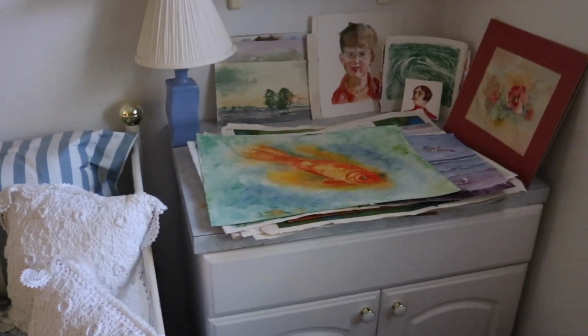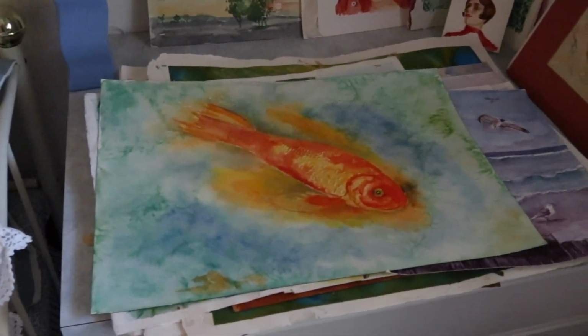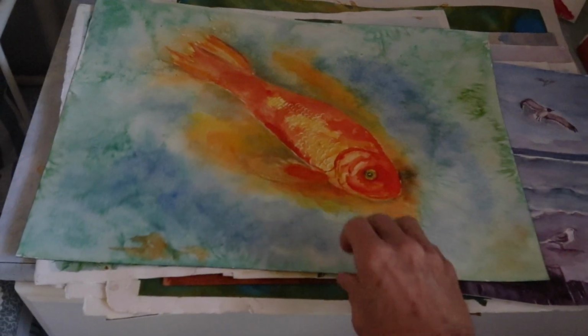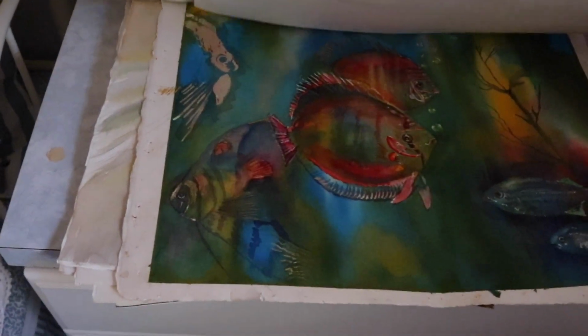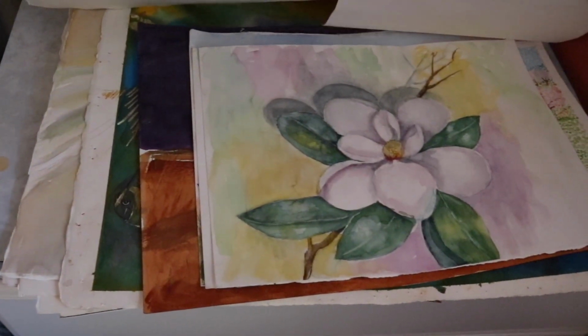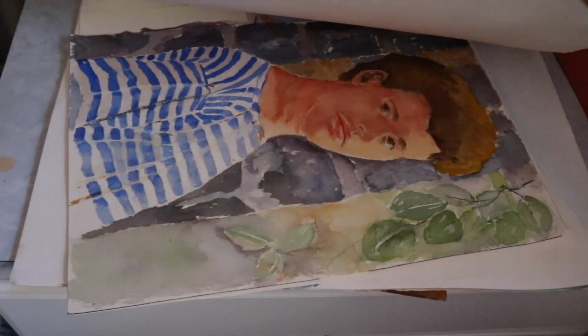The pile of watercolors here was all done by the woman of the house as well. She really was artistic. I think this doubled as her art room. I love the fish. More fish. She didn't actually do a lot of fish. It's funny, I just found those, and there's a magnolia. I just found the fish and thought they were neat looking and put them on the top.